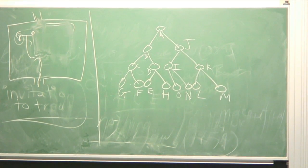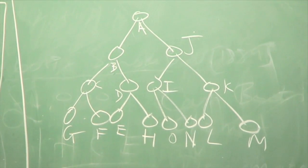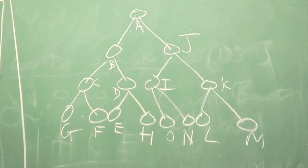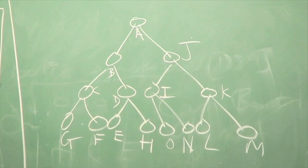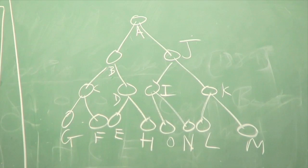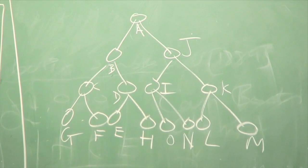So breadth-first journey will give us first A. Now what are the children of A? B and J. Right, who comes next? Okay, so what happens next? We go A, what's next? What's the next node we visit? B. What are the children of B? C and D. Okay, who do I visit next? J. Right, who are the children of J?